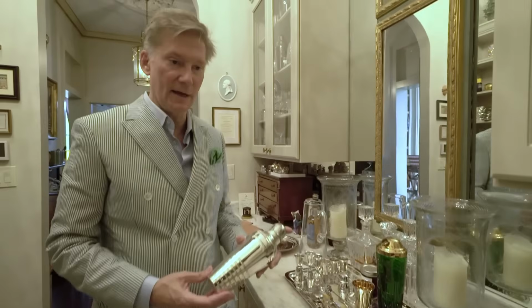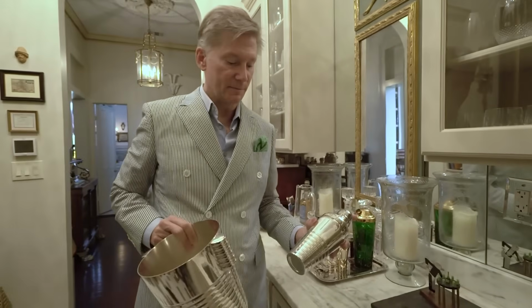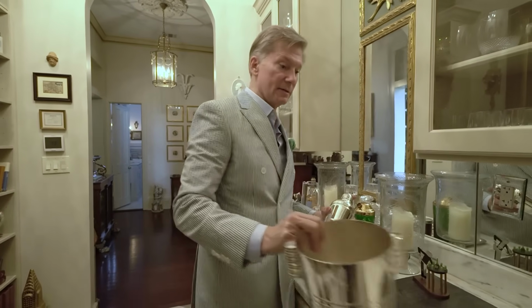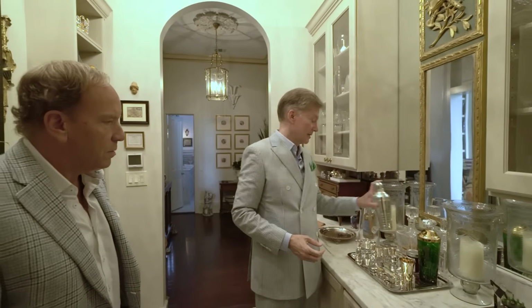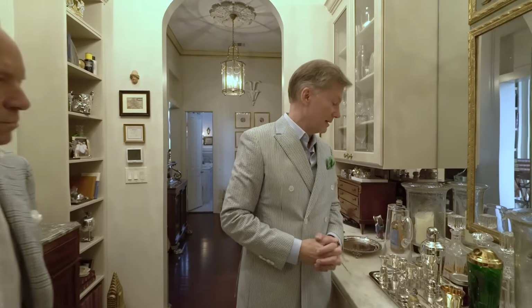Yeah. I love this silver. This is from the first class part of the Normandy, and the designer Luc Lanel designed these pieces. So I've been collecting these over the years. Ice buckets, and you'll see in the dining room more Luc Lanel. We have some knife rests that are from the first class cabin in the Normandy.